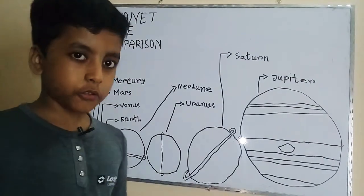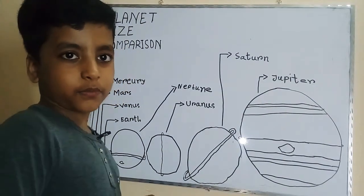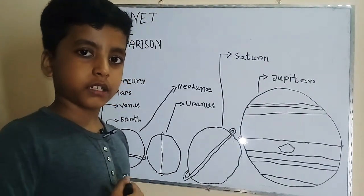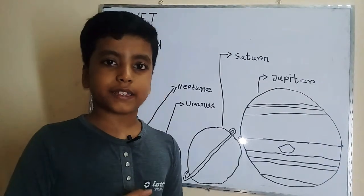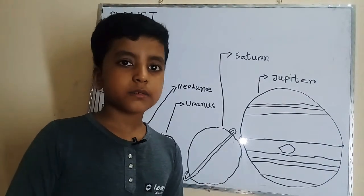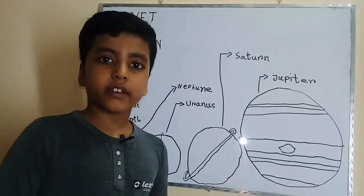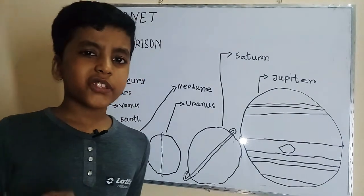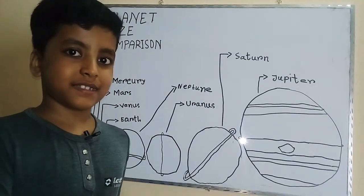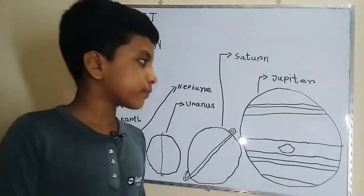So, let's start with Mercury. Now, Mercury is the smallest planet. It's the smallest planet, and its year is 88 Earth days. Mercury has the most craters in the solar system. What does craters mean? They're just tiny little dots, like holes in a planet's surface.